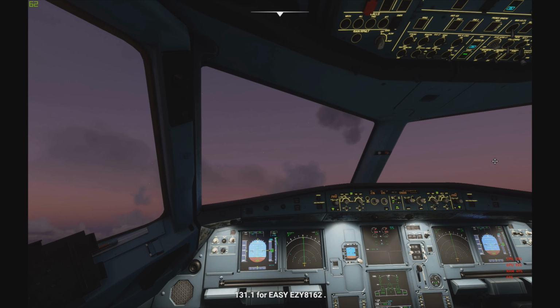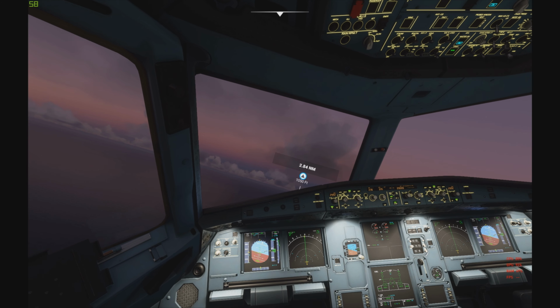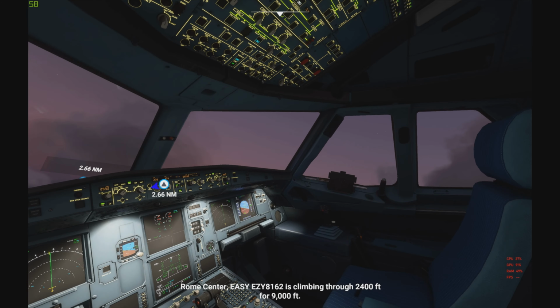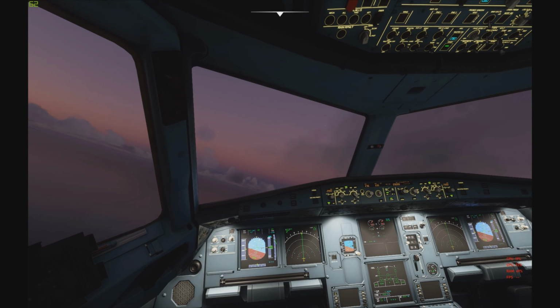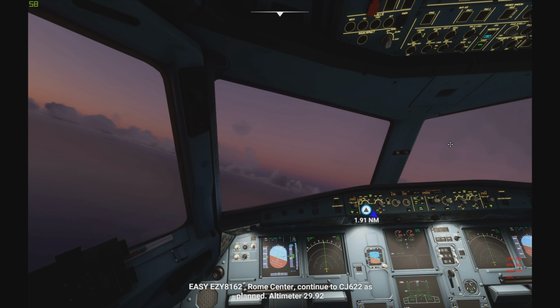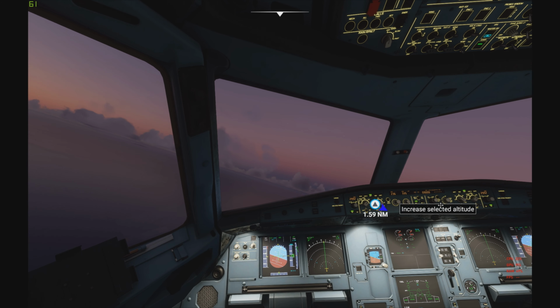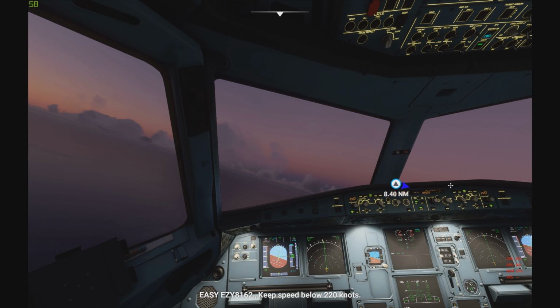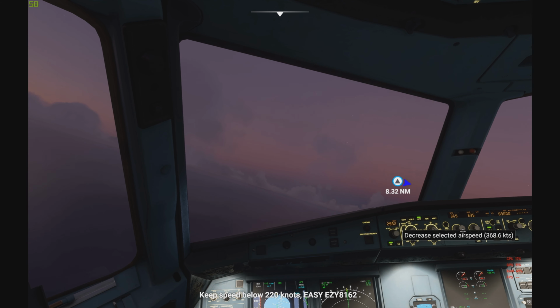131.1 for Easy Echo Zulu Yankee 8162. Rome Center, Easy Echo Zulu Yankee 8162 is climbing through 2,400 feet for 9,000 feet. Easy Echo Zulu Yankee 8162, Rome Center, continue to CJ622 as planned. Altimeter 29.92. Easy Echo Zulu Yankee 8162, keep speed below 220 knots. Keep speed below 220 knots, Easy Echo Zulu Yankee 8162.